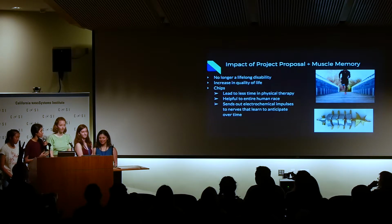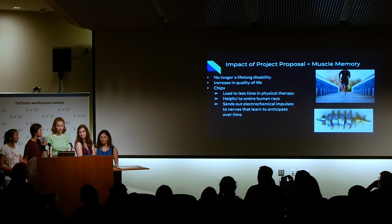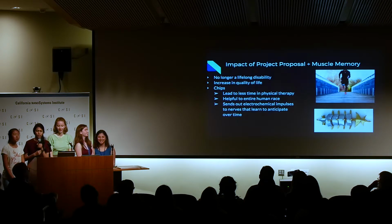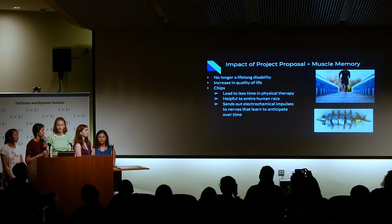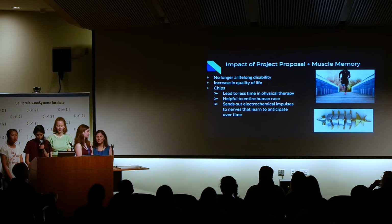Okay, the impact of our project proposal is that paralysis will no longer be a lifelong disability, and along with the Back on Track, we will also be utilizing these chips, and the purpose of the chips is to create muscle memory in the nerves over time.